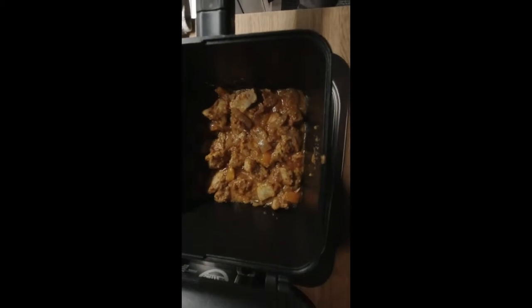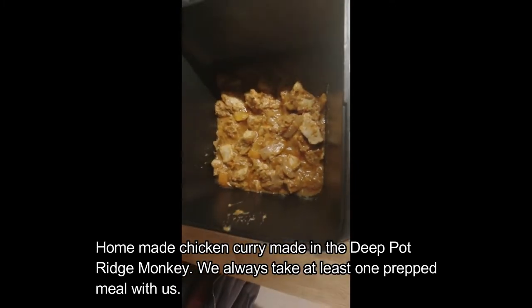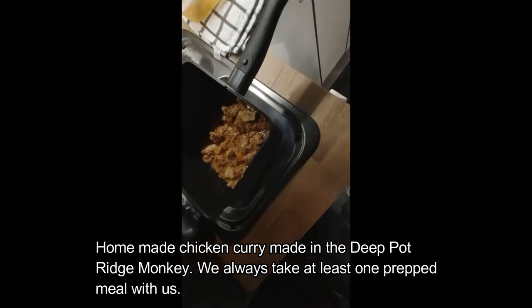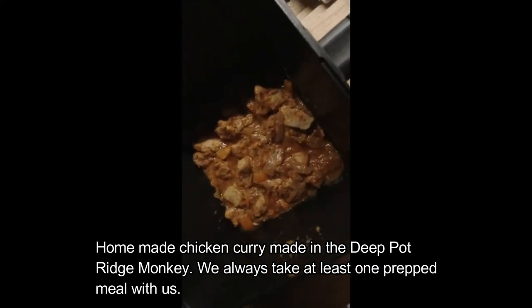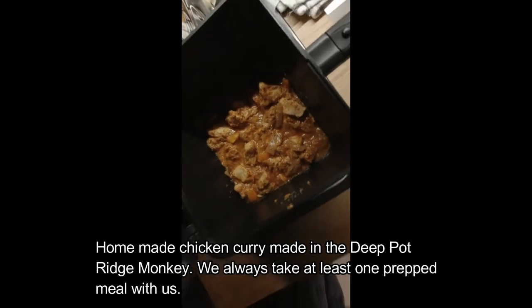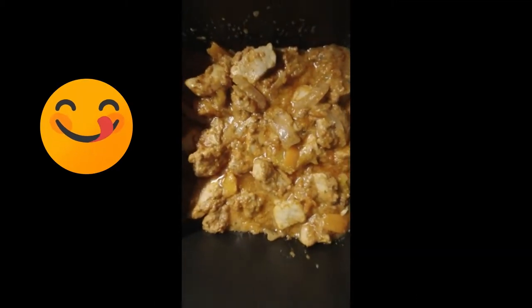Tonight's dinner, Arlene's doing a chicken curry. Yay! Chicken curry and Ridge Monkey. Looks tasty. Again, it's another meal we've prepared before we left. Chicken, they've got a tikka sauce mix in there, some peppers, onions, a couple of other secret ingredients.